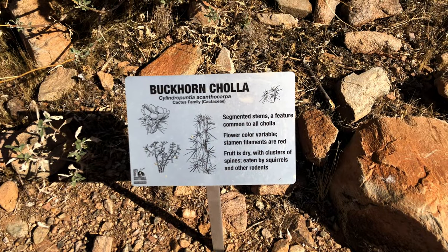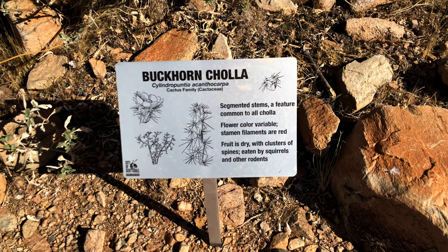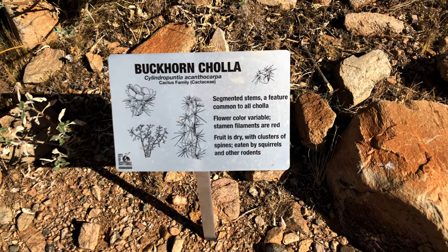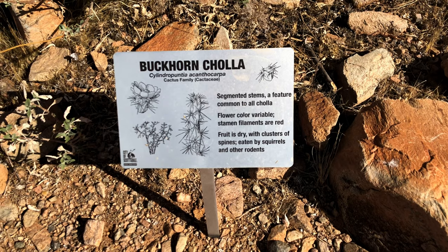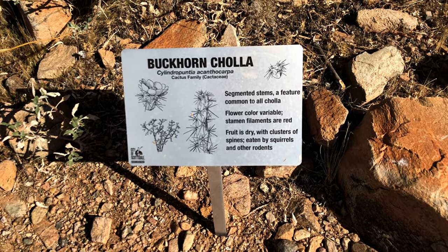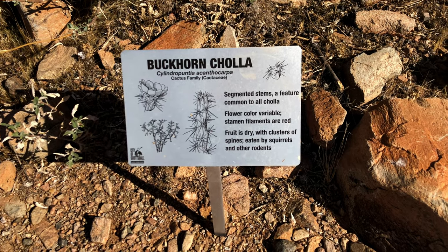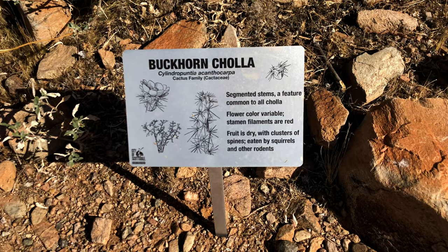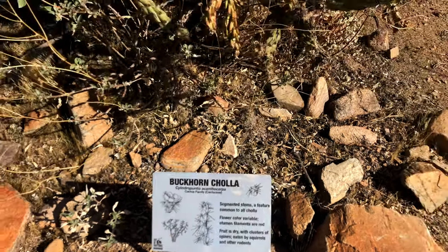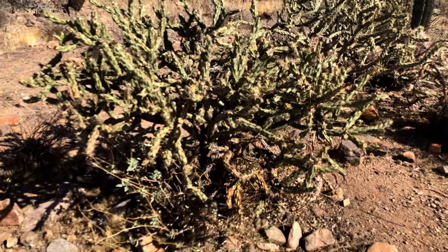Buckhorn choya. I think I'm saying that right. That's right, avocado. Buckhorn choya. The buckhorn choya has segmented stems, a feature common to all choya. The flower is variable. Stamen filaments are red. The fruit is dry, with clusters of spines, eaten by squirrels and other rodents. That was a good one.